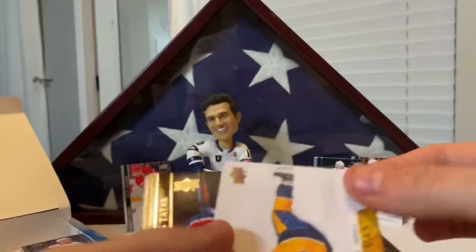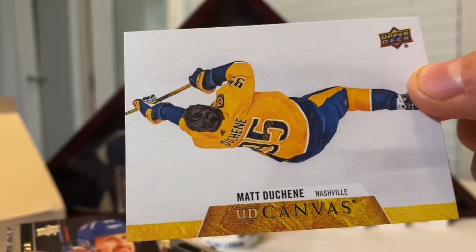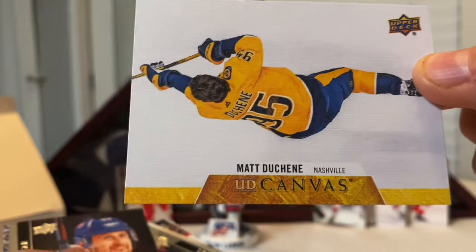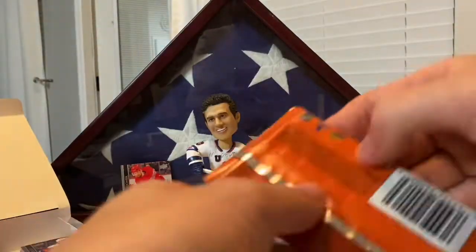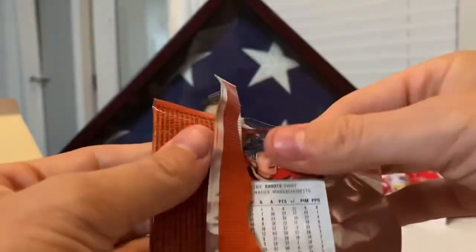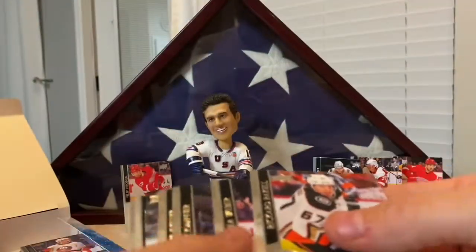All right, we got a UD canvas of Matt Duchene. Bird's eye view, looking down. Matt Duchene. I actually don't know how I feel about the canvas cards this year. I just don't like the fonts they use, I think. The Young Guns look sweet, but I just don't know how I feel about the canvas cards. They're just a little weird to me.